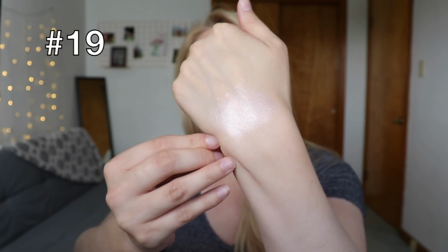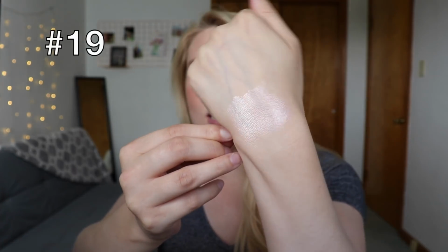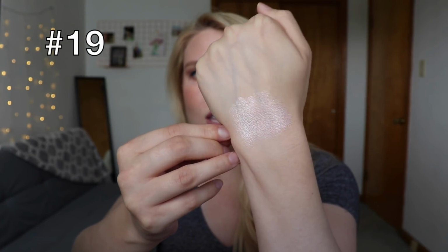The formula is a little bit sticky. It doesn't really dry down. It does leave a nice beautiful sheen on the skin, but it's just not as intense as I thought it would be. The pink undertone is nice, but I don't know, when you blend it out on your skin, when you put it on top of foundation or anything, it kind of blends itself out and doesn't have this type of sheen. This is a very heavy swatch and it kind of stays sticky. It doesn't really set on its own. And I don't know, just something about it feels heavy on the skin. So this is definitely my least favorite.